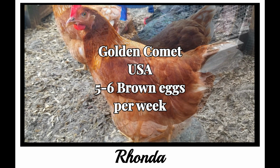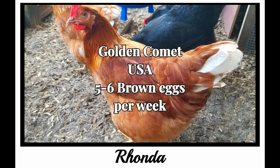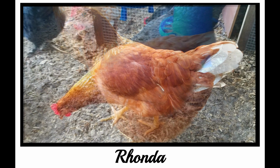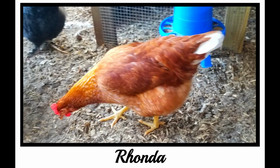They lay about 5 to 6 brown eggs per week, resulting in approximately 250 to 300 large eggs per year. Rita and Rhonda's first eggs were extra large double yolkers. Golden comets rarely go broody and are not generally known for hatching eggs, but their egg production and friendliness make them a joy to have in the flock.